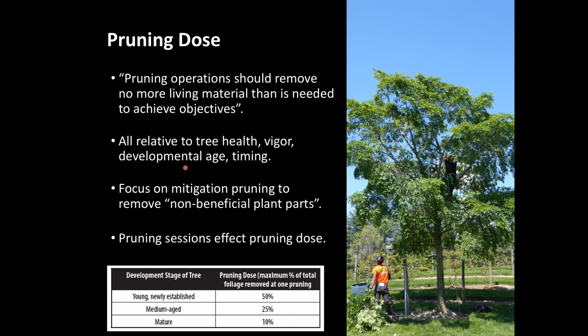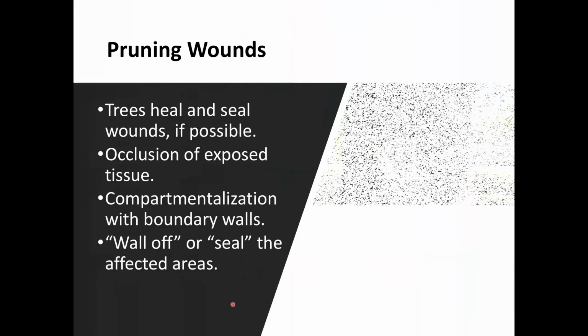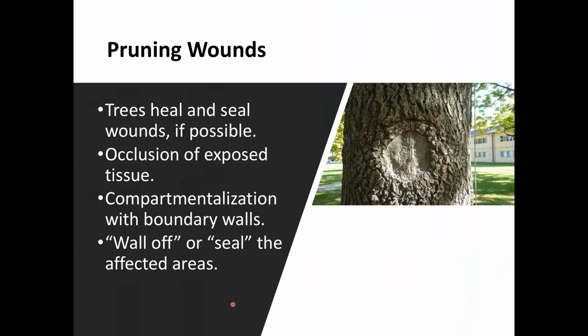So tree health, age, and time of year will make a difference on how much of a pruning dose or live green tissue we can remove at any one time. But you can see the older it gets, the less we should be removing. So young, newly established trees that I say have been in the ground 3 to 5 years, we can get pretty aggressive with that because, again, they have more resources and are more vigorously able to recover from that wounding. Medium age trees, that means you're looking at a trunk that's 12 to 15 inches across or more, about 25 to 30%. And then older trees, we really shouldn't be pruning any live green tissue unless we absolutely have a reason. This is what we want to see after pruning.